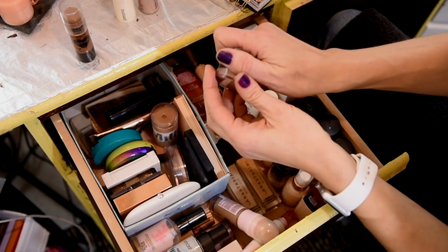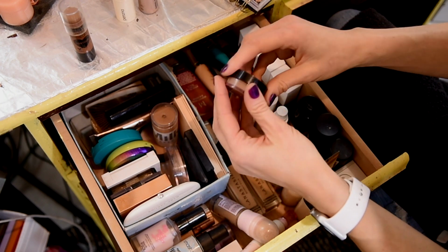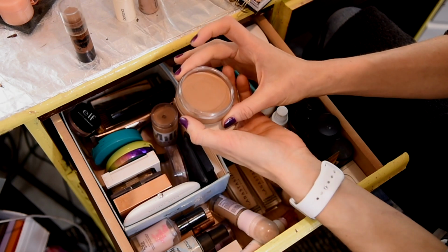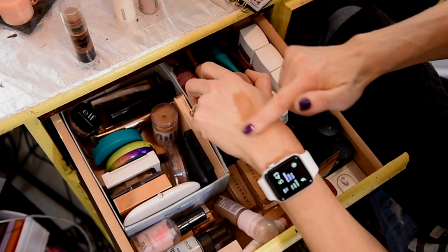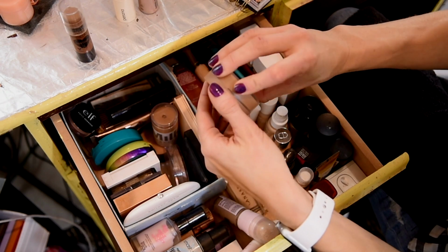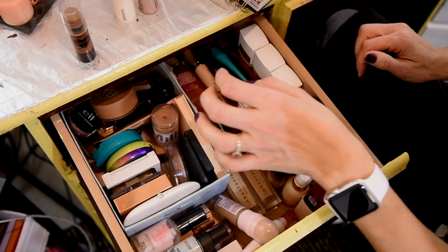This one is in the shade Tan Lines. I really love this cream bronzer. It's really, really nice and small and compact as well. Also going to keep the ABH cream bronzer in Amber. This is an interesting shade. It's a bit olivey, which I kind of like, especially when I have a bit of a tan. I don't know that you can see that right there. That actually looks pretty warm, but it has almost a green undertone to it that looks nice on my skin in the summertime, and there's a ton of product in here. I do like the formula as well, really nice.